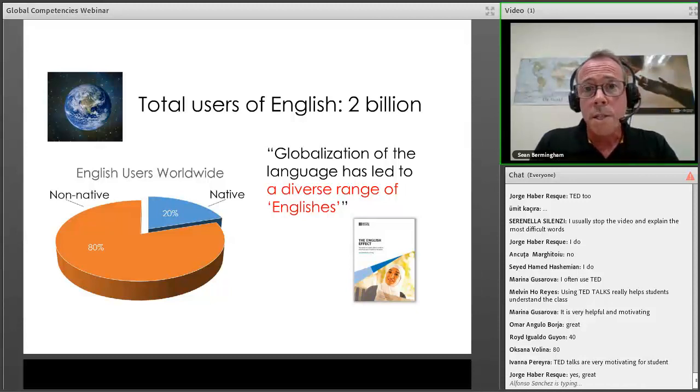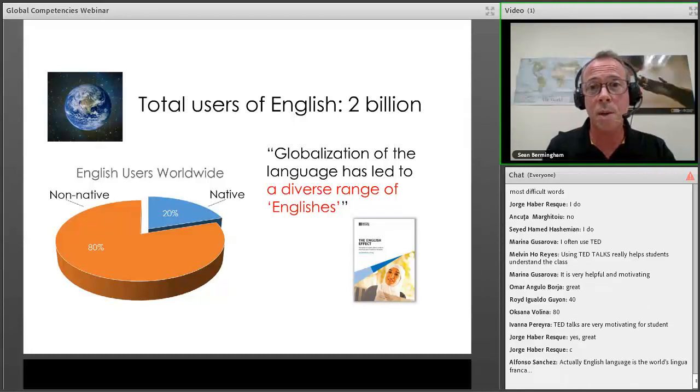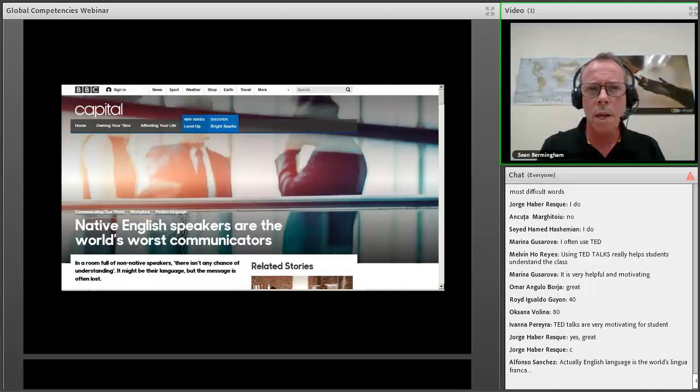Well, for one thing, it's leading to a whole diverse range of Englishes. English is no longer really just about British English or American English or Australian English. Here in Singapore, we have Singlish, and maybe wherever you live, there may be your own variation of English, which is used effectively for communicating. So it's important to be aware of different types of English.